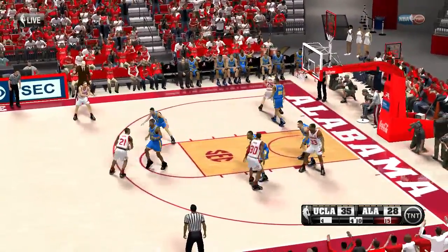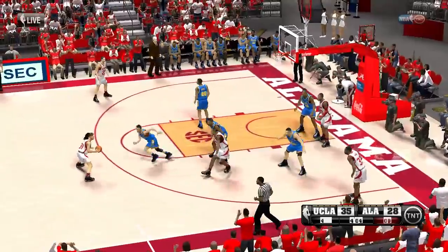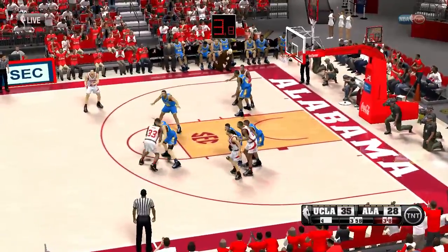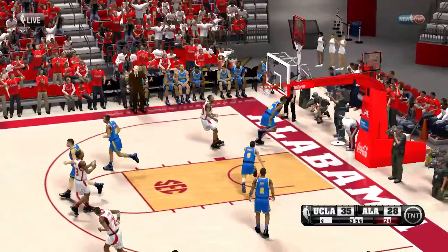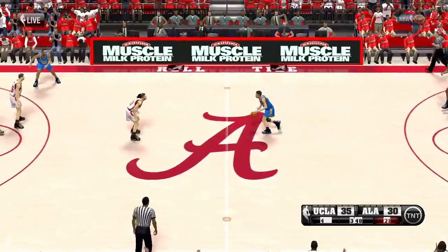Jackson up top. And we've played through about a minute here in the fourth. Pass to Andrews. Dishes it to Brooks. 5 to shoot. Nails the 16-footer. You know, nobody responds to end-of-game pressure like this guy. That's what comes to mind immediately for me.